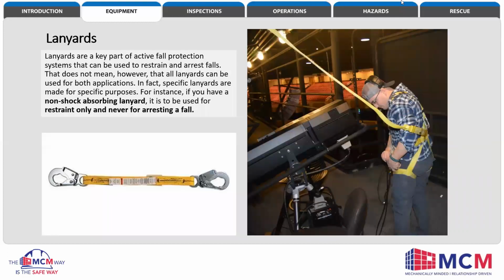Lanyards. Lanyards are a key part of an active fall protection system that can be used to restrain and arrest falls. That does not mean, however, that all lanyards can be used for both applications. In fact, specific lanyards are made for specific purposes. For instance, if you have a non-shock absorbing lanyard, it is to be used for restraint only and never for arresting a fall.